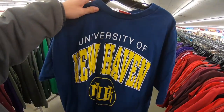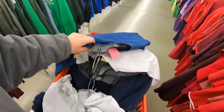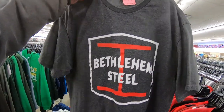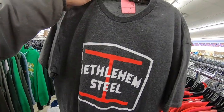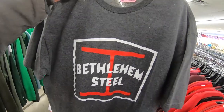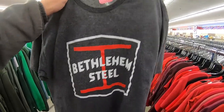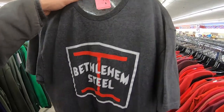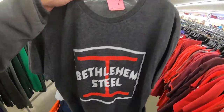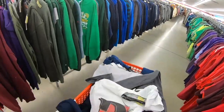University of New Haven. I don't even think I've ever picked up anything New Haven, so that will definitely be a first. One really cool thing is this Bethlehem Steel shirt. This Bethlehem Steel stuff sells very, very well. It's a very simple design. It's nothing great, but it always sells. You guys might see that I have one myself, but I kept one for myself even though I was selling them immediately. If you ever come across Bethlehem Steel stuff, always grab it, especially if it has a logo like that. Does very, very well.